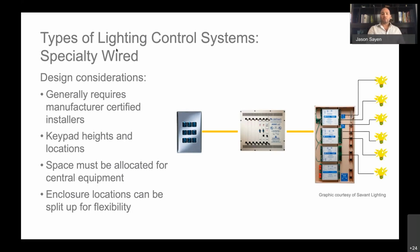We have to allocate space for the equipment. So from left to right, you see a keypad, but then you see a processor. That processor has to go at a head end somewhere, like an equipment room or AV closet. And then you see the actual lighting modules, which also have to go in a specific area. Now there's ways we can separate this. They are flexible to split up. So we can put some of these in a garage, some of them inside of the house. But again, it requires that we get involved very early on to help with that planning because it does require specific wiring.